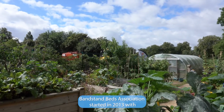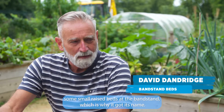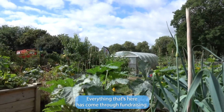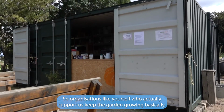Bandstand Beds Association started in 2013 with some small raised beds at the bandstand, which is why it got its name. And myself and somebody else led the initiative to encourage people to become involved in food growing. Everything that's here has come through fundraising. So organisations like yourself who support us keep the garden growing, basically.